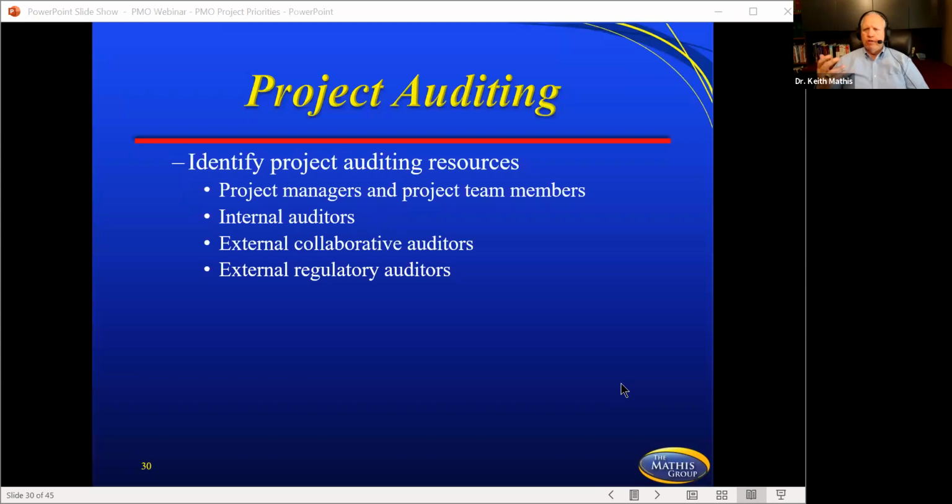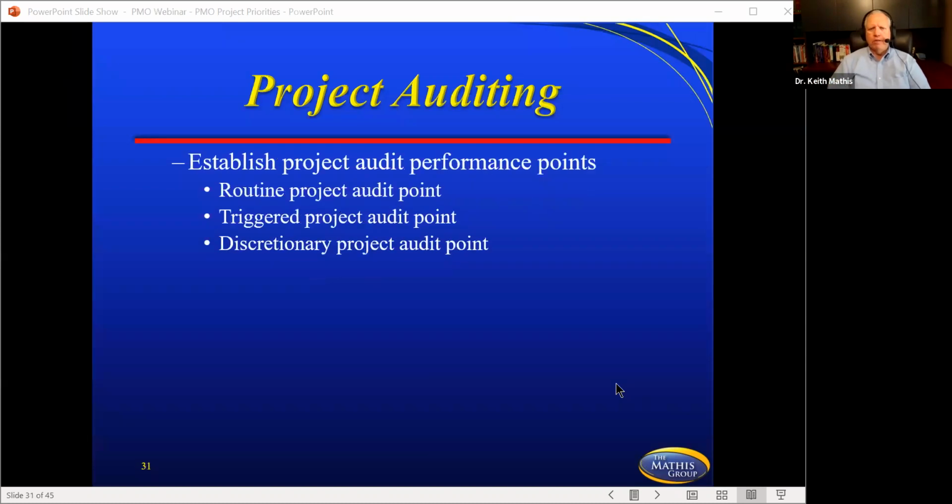External collaborative auditors, sure. But once we go external, now we're paying somebody to do a piece of this. Or external regulatory auditors. Regulatory even makes more sense to me because regulations are changing, and we may have to comply with some regulation, like many of the power plants around the country and many of the utility companies that are running projects. They're having to comply with regulatory things that change at the drop of a hat. For that, having an outside auditor come in even makes sense because that person should be up on the newest regulations.